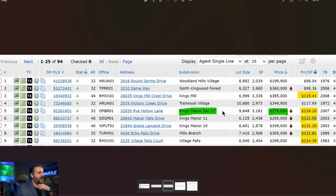The first thing I want to do, guys, is look at the property's subdivision. That's why I highlighted Kings Manor. I also want to point out that the property is 3,181 square feet, and it is selling for $118.20 a square foot. Now I'm going to access this subdivision, King Manor, because we're going to go hyper local and find out what properties sold for over the last 6 months. Remember that this is being listed for $118 a square foot, and the square footage is about 3,100 square feet.